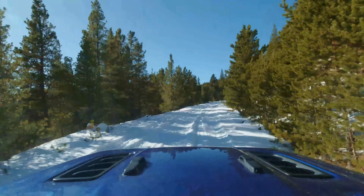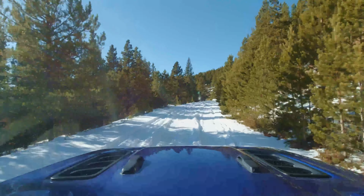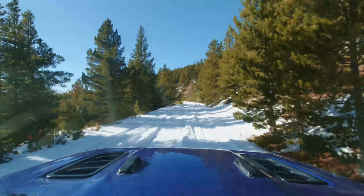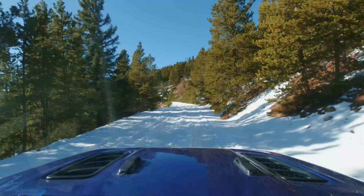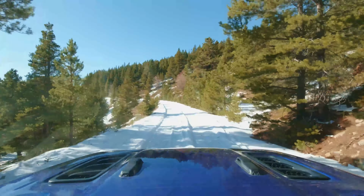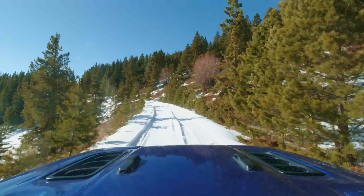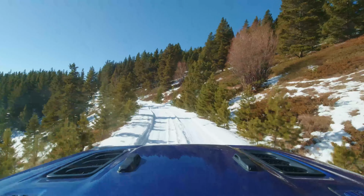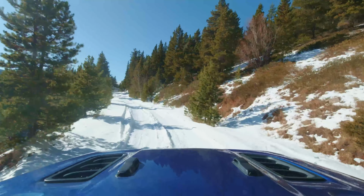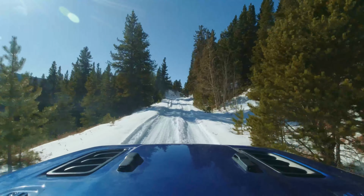As long as there's people who've gone ahead of us and packed it down, we shouldn't have any problems. But as good of a Jeep as a Jeep is, you cannot just drive through several feet of snow. It does not work that way. Trust me, I know this from personal experience. They're not miracle machines. But if you see tracks in front of you like we're seeing here, this is not going to be a problem to keep going. It'll get a little slippery, but that should be about it.